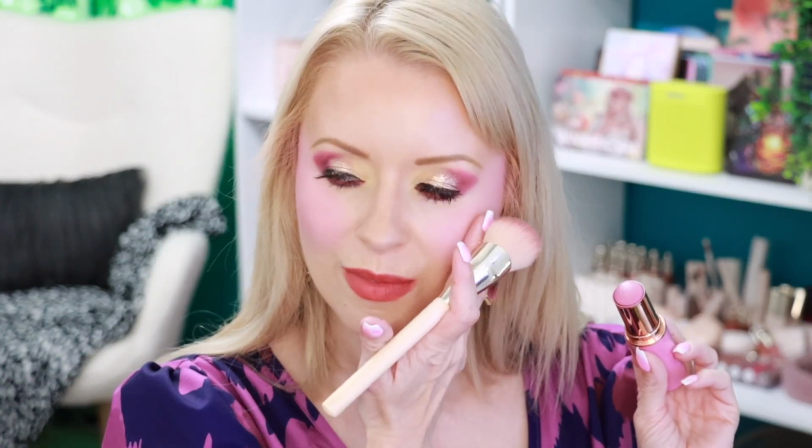So far, it doesn't feel that tacky. It feels a little tacky, but not super tacky. I have high expectations for these. They were $42. They better work. I'll check in with you guys later.